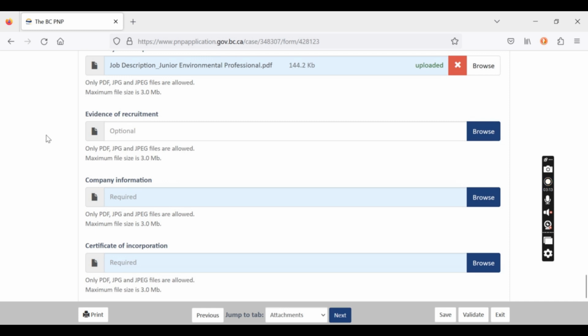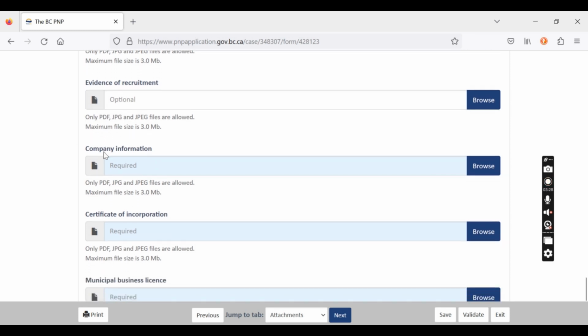Then what is evidence of recruitment? This is just communication between you and the company, like when your interview was and how they interviewed you before they hired you. That's pretty much it for the evidence of recruitment.